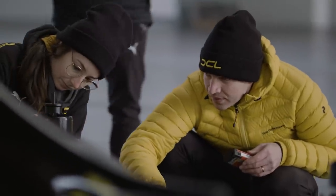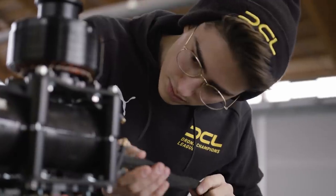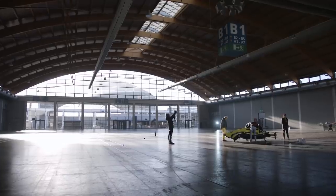We are here hanging out with the Drone Champions League, testing and also unveiling their first manned full acro aerobatic quad, or people call them drones. It was really difficult to make, running 12 motors of this size. This drone is not a 5-inch, as I said, it's as big as my car. It's like a 5-meter drone.